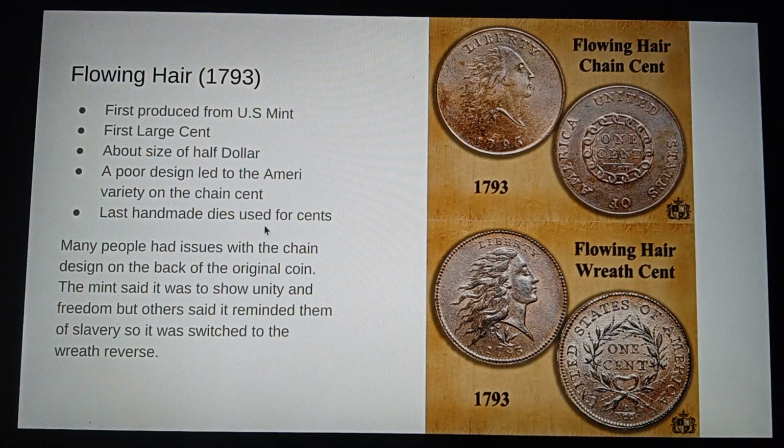It was the last handmade die used for cents. So these here were put on dies by hand. They were engraved. Every one was individual and a little different. Many people had issues with the chain design on the back of the original coin. The mint said it was to show unity and freedom, but others said it reminded them of slavery. So it was switched to later having the wreath reverse, shown here on the bottom.